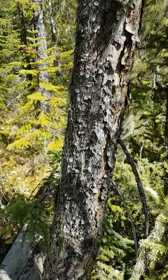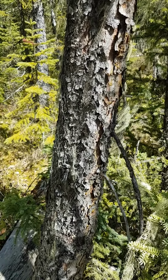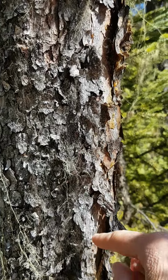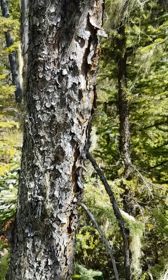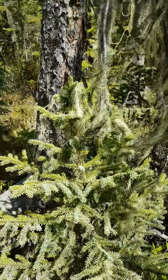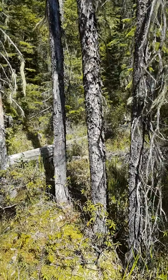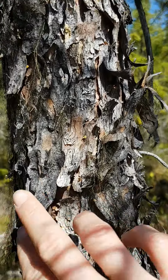And take a look at the bark of our black spruce. Flaky bark similar to our lodgepole pine, but much larger, bigger flakes than the pine tree. So I'll put my hand in there for scale and reference. Very large flakes coming off of the black spruce tree. Let's take a look at a couple others over here for comparison. So this one has really large flakes coming off of it.